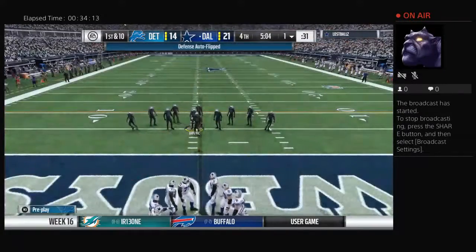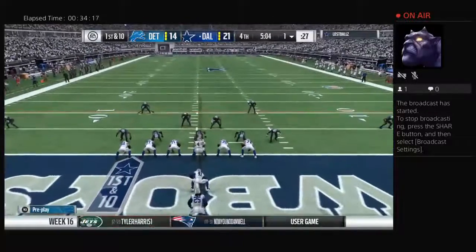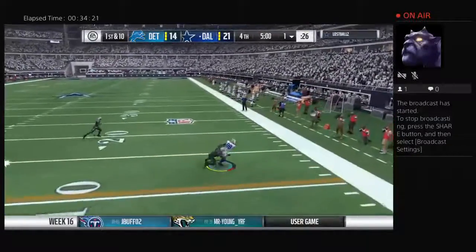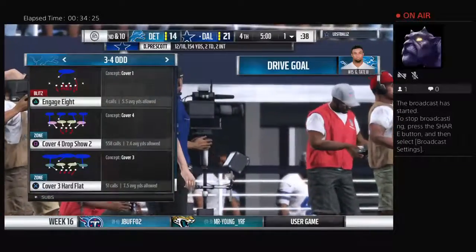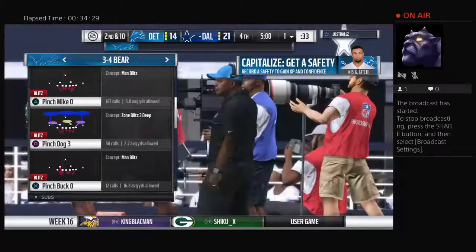In not great starting field position here for the offense. They come out here in the I. They go back to the air here after the INT on the last drive. And it pops free. The collision there jarred the ball loose and brings up 2nd down.